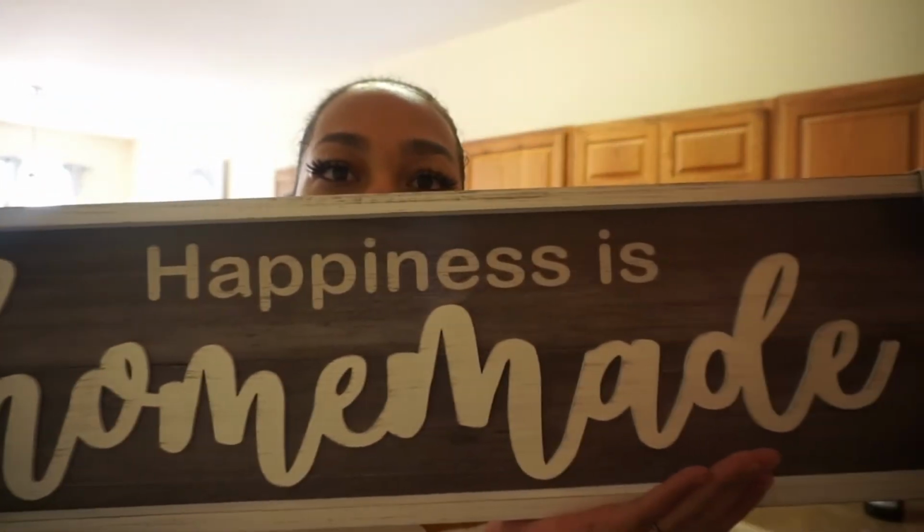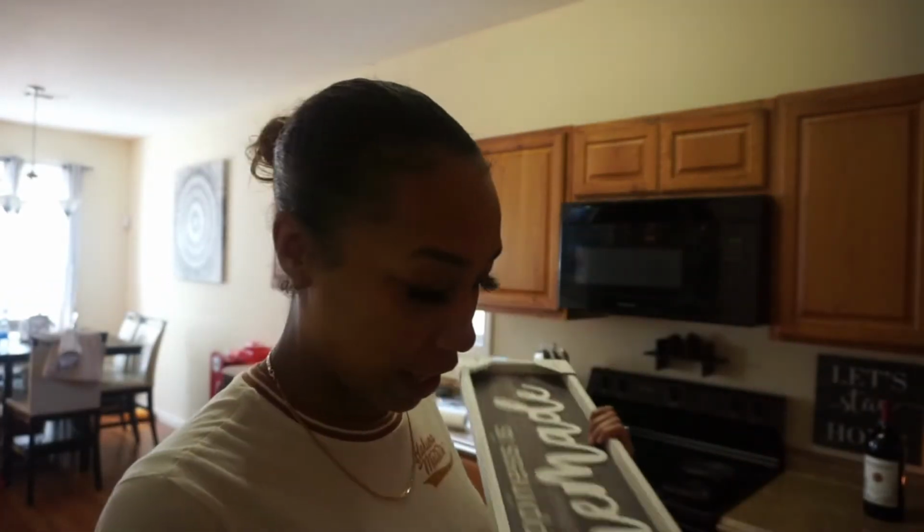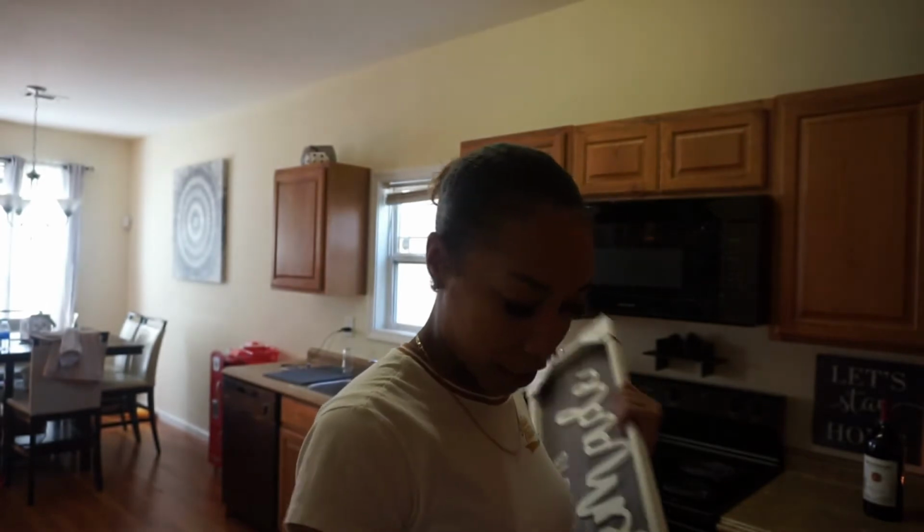Happiness is homemade. I don't really like this font, but I like the homemade because I felt like it was the most kitchen-y type of thing. They didn't have anything that just said kitchen.